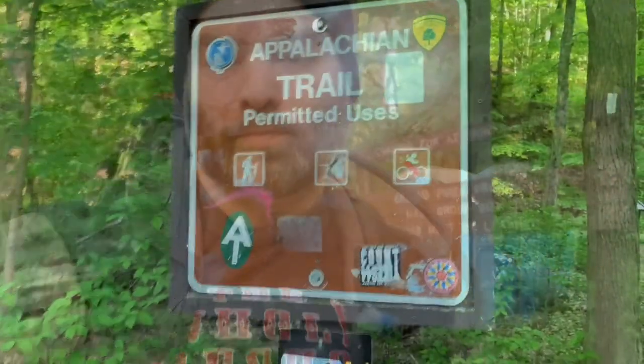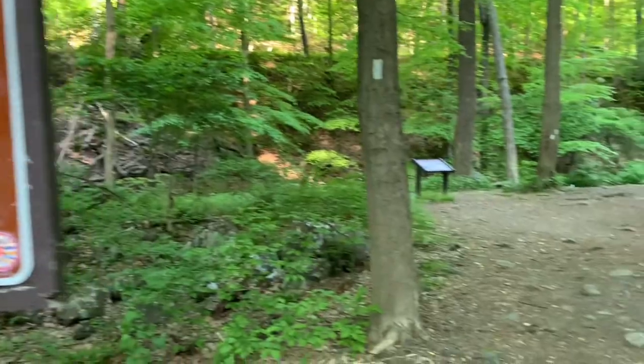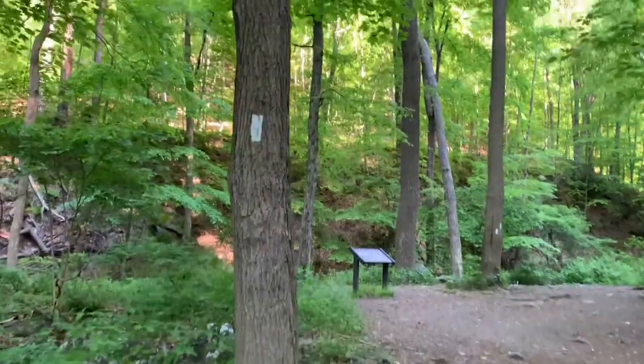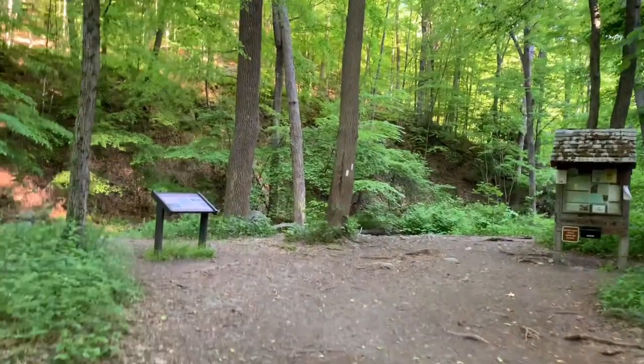And we're pretty much going to be on the Appalachian Trail the entire time. We're just going to go in, set up camp for the night, and then head back tomorrow. And along the way, we'll see what we pass. We are going to be following that white for the next 2 days.